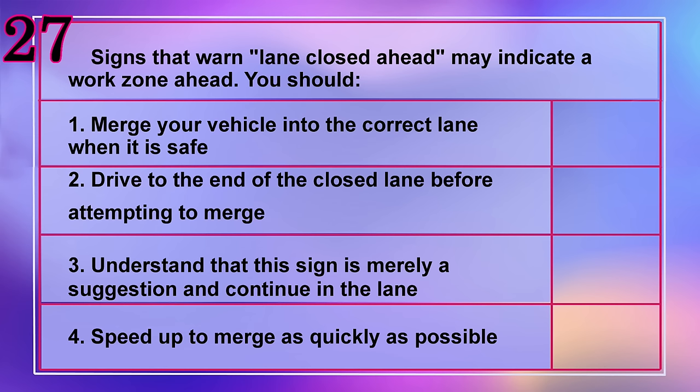Question number 37. What are the consequences that can result from driving under the influence of alcohol or other drugs? 1. Possible imprisonment. 2. A mandatory fine. 3. Driver license revocation. 4. All of these choices. Correct answer is 4. All of the choices.